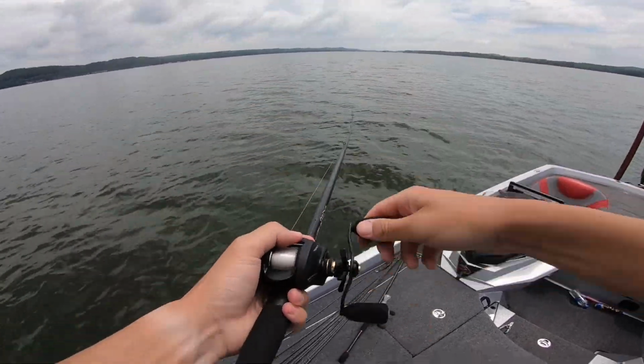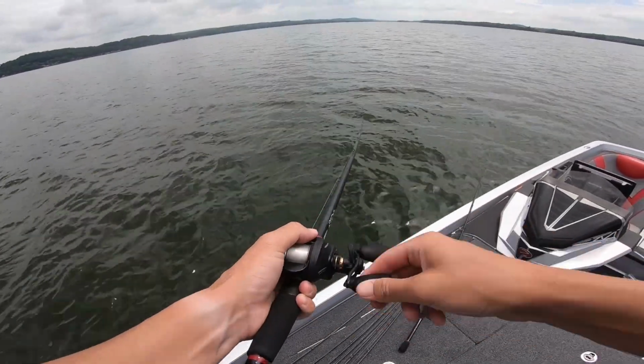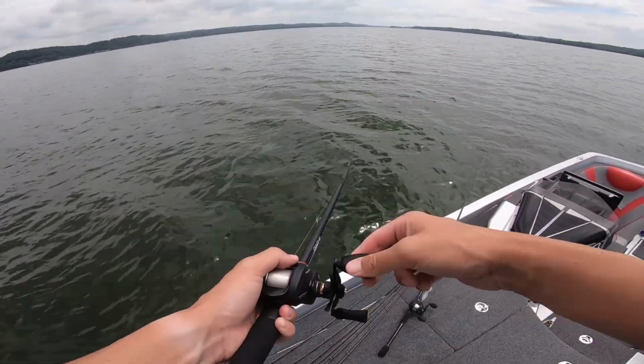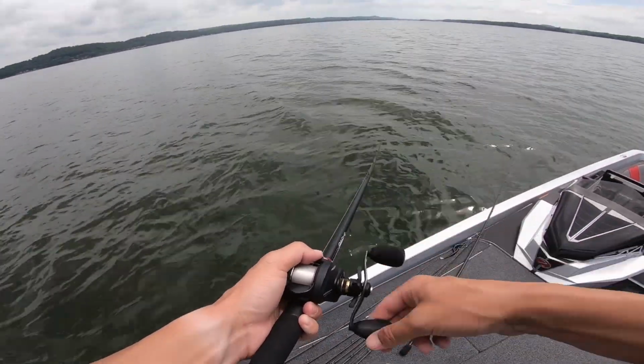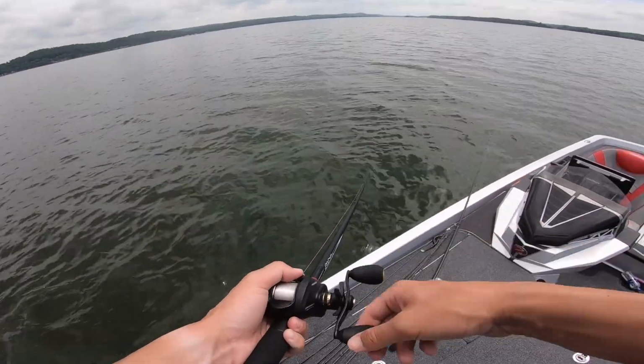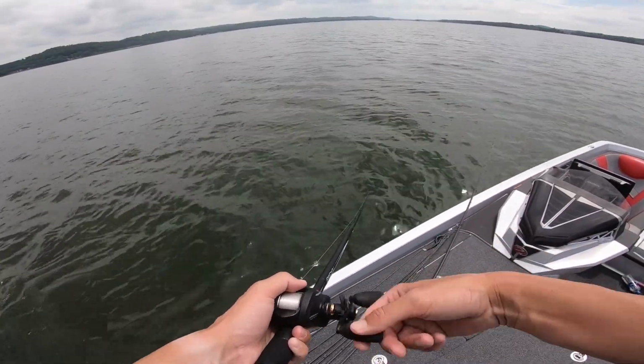The launcher too. I love the launch. It's a really good throw. All right, now I'm on the bottom. I should have even thrown towards the school because there is a school of fish here. Feels good. It's pretty sensitive. I can feel everything down there. I can feel rocks, feel bottom. I just bounced off a rock right there.